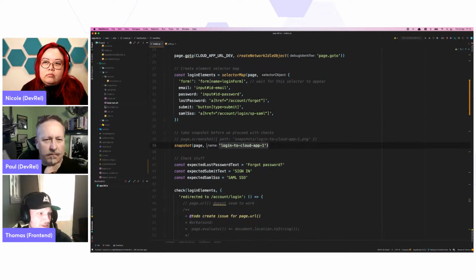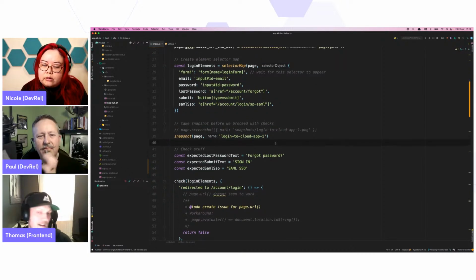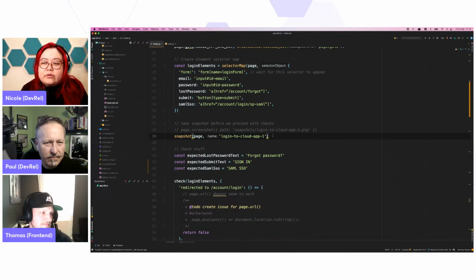And then I take a snapshot, because we can do that, and it's nice because then you actually get screens that you can look at if something fails or if you want to compare it. Hey, could you also show us this actual page, and how you got the selectors for those things? Yeah, I could. I need to open a fancy new window.